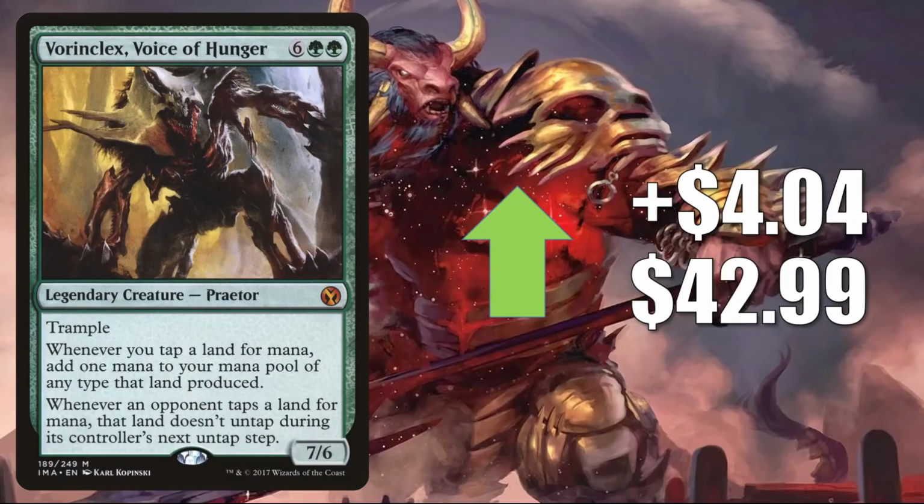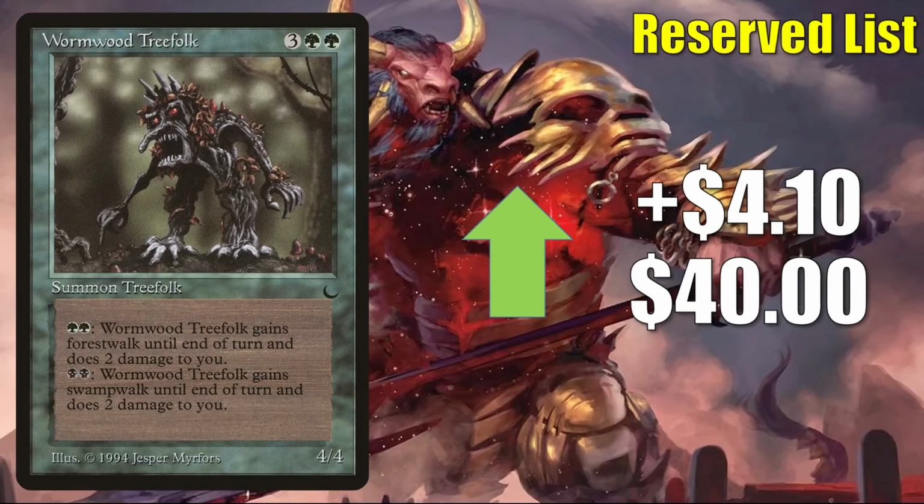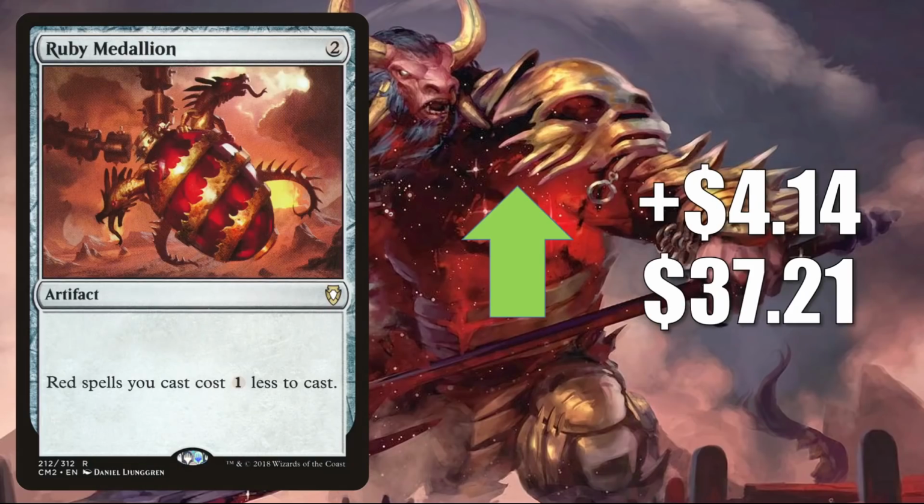Vorinclex, Voice of Hunger from Iconic Masters. This was added to the list though with Kaldheim, so remember that. It goes up $4.04 this week to $42.99. This has always been a popular Commander card, but now it is in builds like Esika, God of the Tree and Vorinclex, Monstrous Raider as well. Wormwood Treefolk up $4.10 this week to $40.